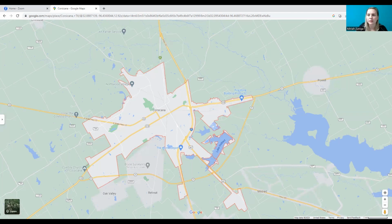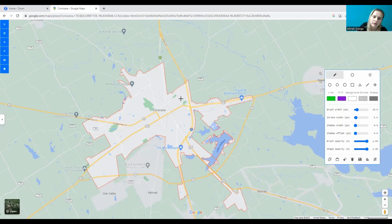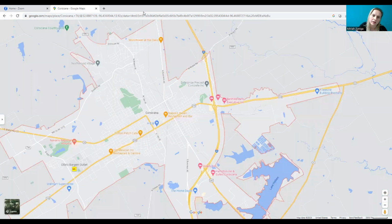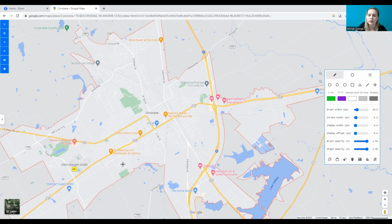So I am going to get my drawing pad so I can make some different marks in here so I can just show you kind of what areas we're going to be talking about and what we are going to be doing. So let me just go in. So what is outlined right now, that is inside of Corsicana city limits. And the first area we are going to talk about is going to be the south side of Corsicana.